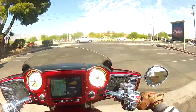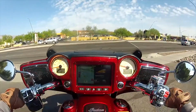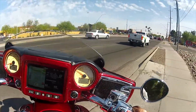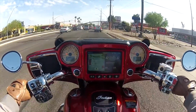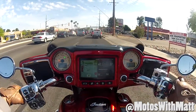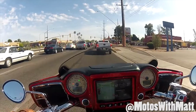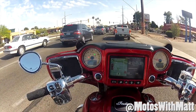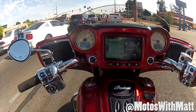I love the look of this bike. The 25 hours of hand paint. Custom hand paint. They did an incredible job. I mean, it sparkles, it shines. It's everything you would want in a custom paint job and more. There you go. Now we're up 42 in the rear, 37 in the front. There's our fuel range, 117 miles on the tank, about a half a tank left.